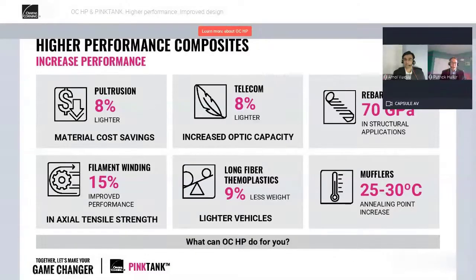So for example, with our OCHP products, you can actually make parts that are 8% lighter. As another example, if you look in the rebar application space, you can increase the modulus of the rebar itself and even reach 70 gigapascals in structural applications, which is a step change for the industry and allows the use of GFRP rebar in new applications.